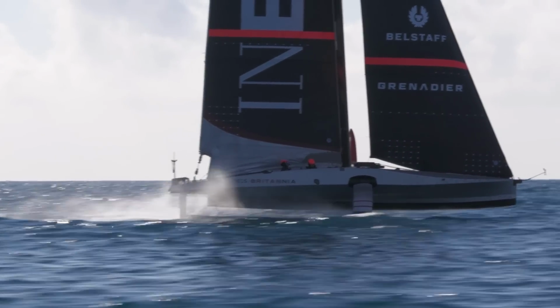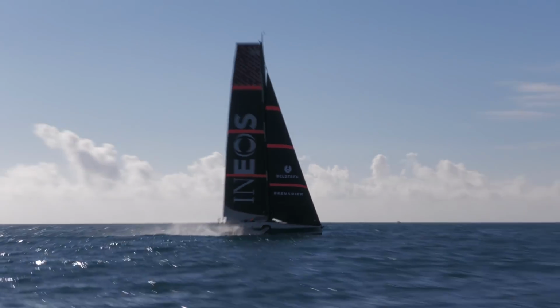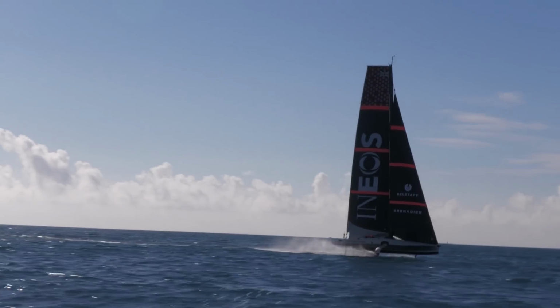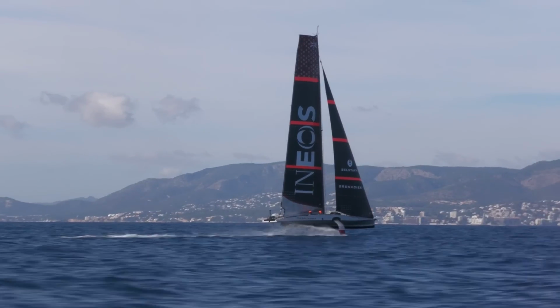We saw a couple of big splashdowns, very spectacular for Ugo's filming and photography. Any problems with the boat as a result of that? No, the boat's all good. I'm sure there'll be a long list of checks that the guys have to do in the shed, but no, the boat's fine. And we ended up with an earlier finish than we were expecting.